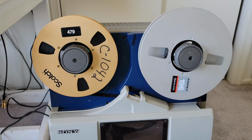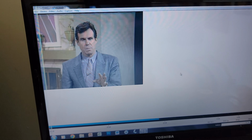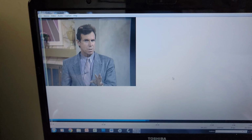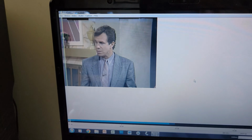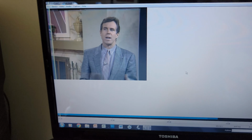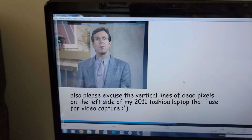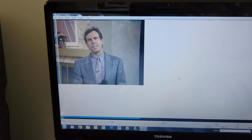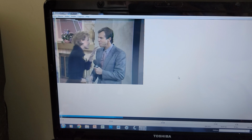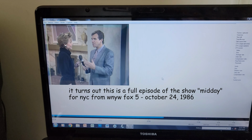Head's gonna load. Oh. All right. So despite the fact that there's a little bit of distortion on the top of the tape, for the most part, it looks pretty good. This is probably a news program from WNEW. Looks like they're talking about how to find a bargain. Not sure what year this is from, but I'm sure as I go through it, I can ascertain that.